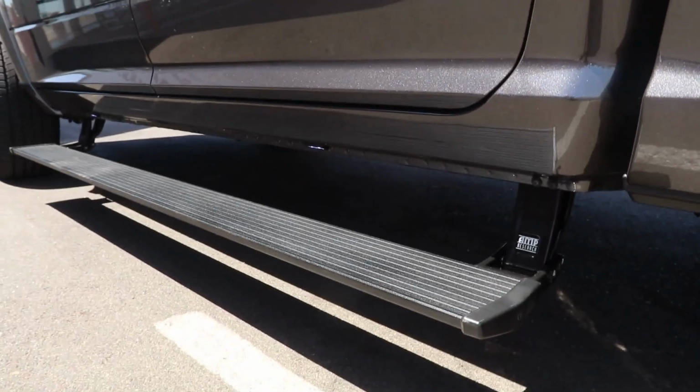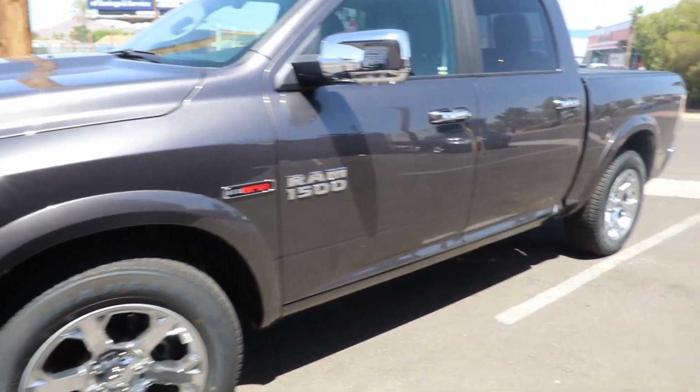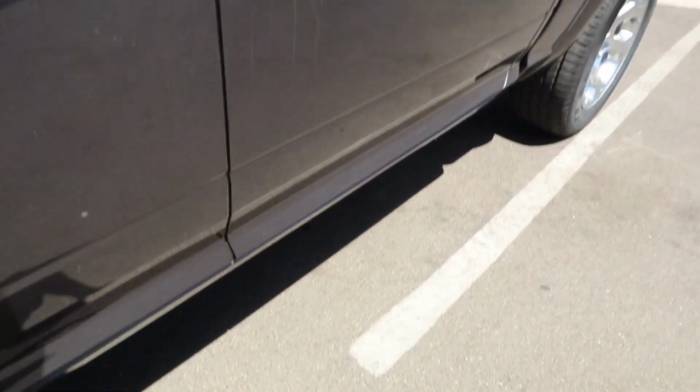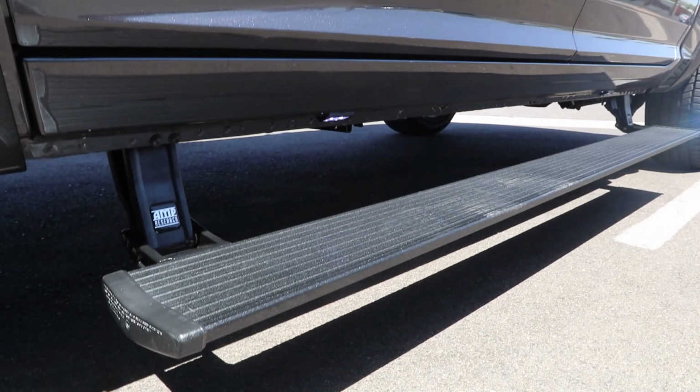Power steps, got them on this truck here. Amp Research, best steps money can buy. 2018 Ram 1500 Eco Diesel. It's a plug and play on this truck, so there's no need to hardwire the doors. It's a very good product.